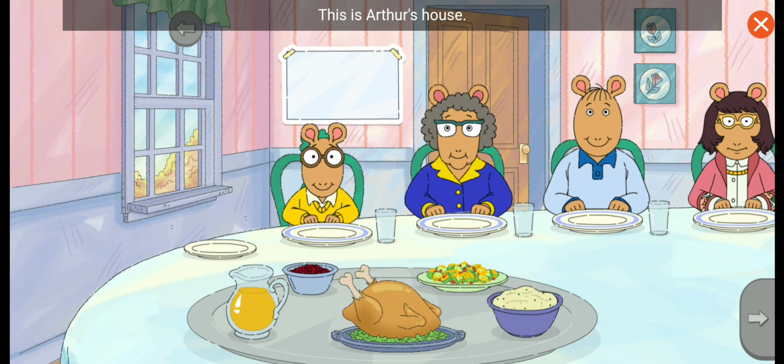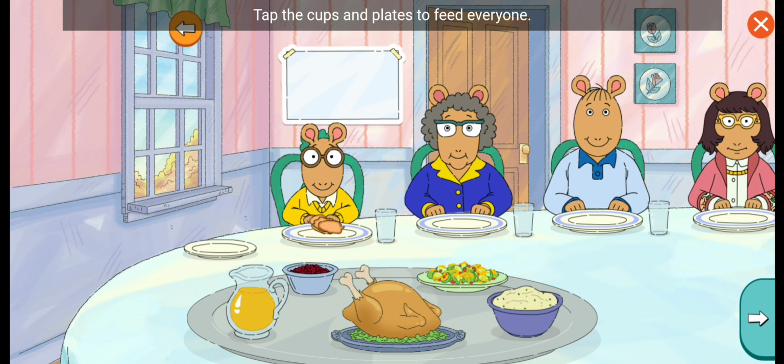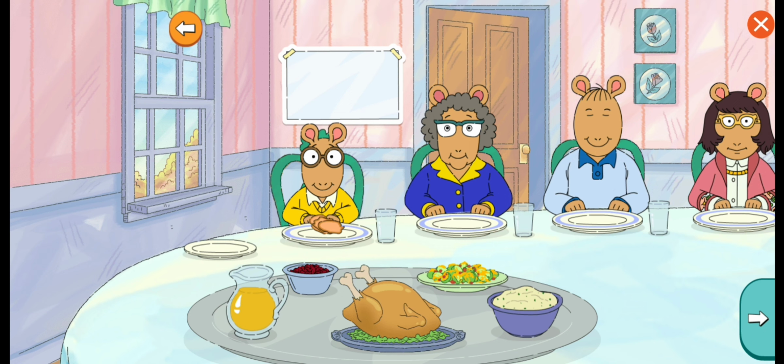This is Arthur's house. He celebrates Thanksgiving with his Grandma Thora and Aunt Minnie. He loves having a full house on Thanksgiving. Turkey. Tap the cups and plates to feed everyone.